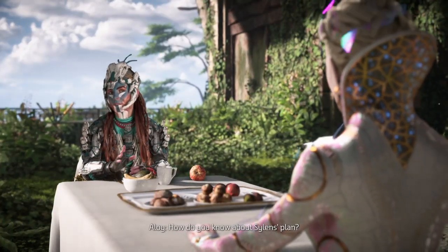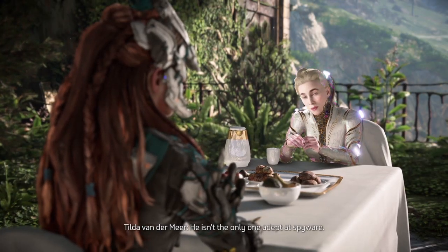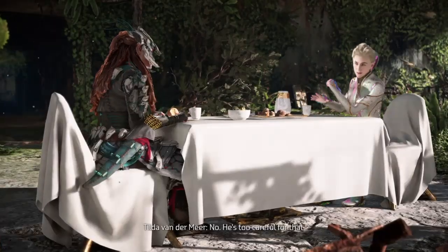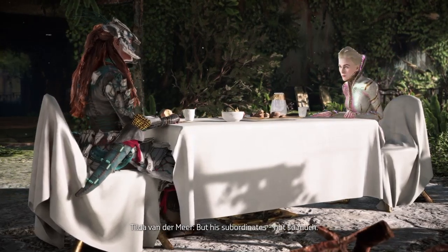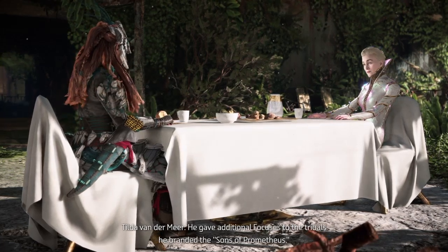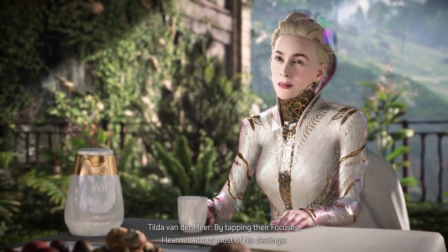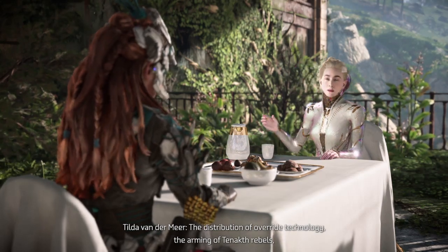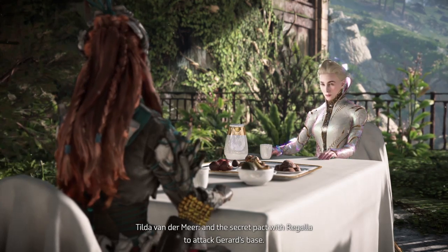How do you know about Silence's plan? He isn't the only one adept at spyware. You hacked his focus? No, he's too careful for that. But his subordinates? Not so much. He gave additional focuses to the tribals he branded the Sons of Prometheus. The ones working with Regala. By tapping their focuses, I learned about most of his dealings. The distribution of override technology, the arming of Tanakh rebels, and the secret pact with Regala to attack Gerard's base.